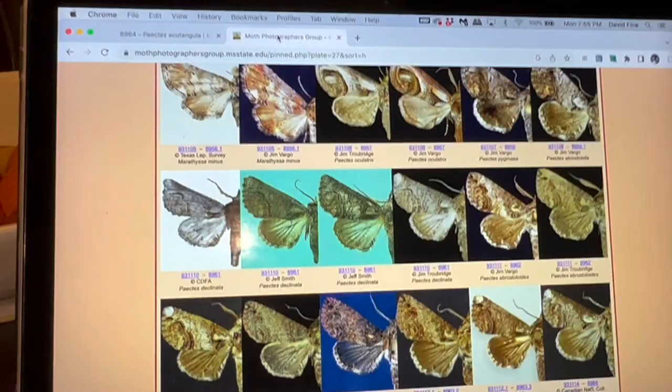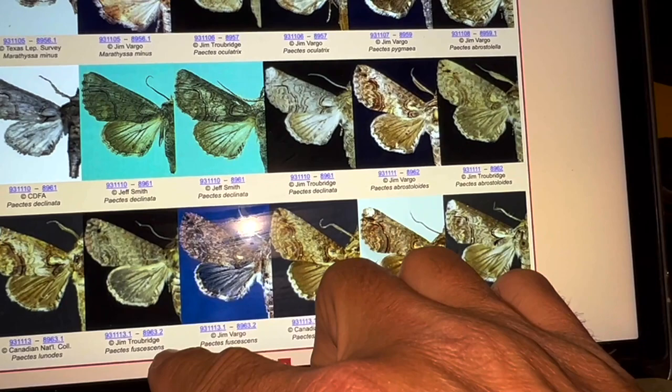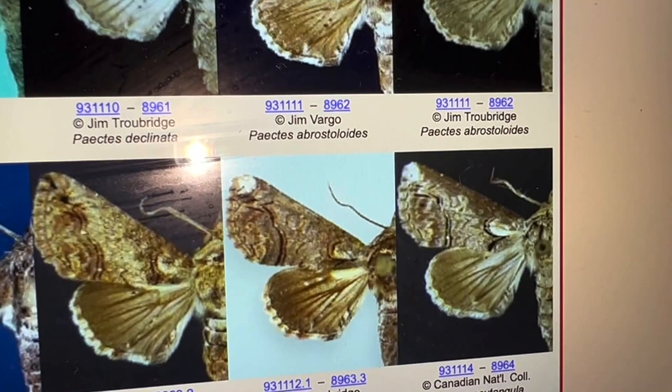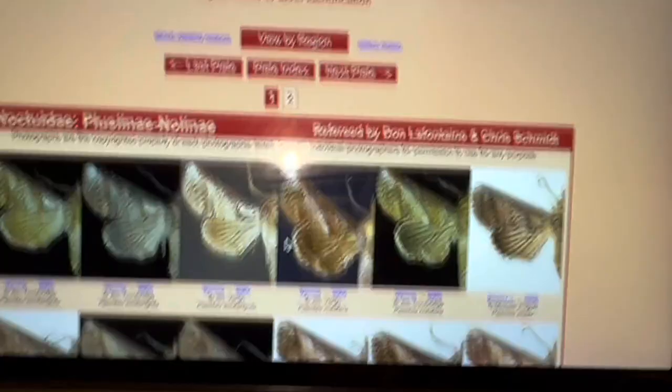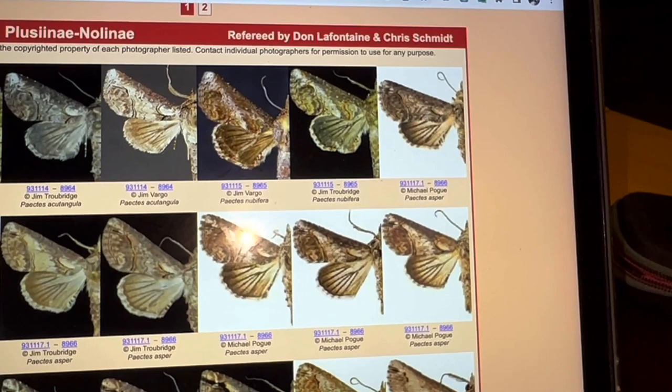Guys, look at all the Paectes that exist in the Moth Photographers Group. Just in the Florida Keys, we have fusescens. We've got acutangula here, which is what I'm calling one of mine. I'm going to click on that species page because there are two plates. We've got plate number two here, and here's where we have more acutangula. We've got nubifera, we've got asper, and nana all on this page.